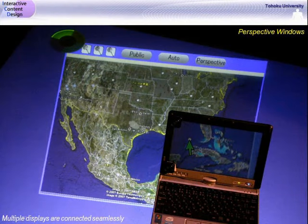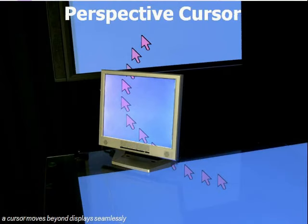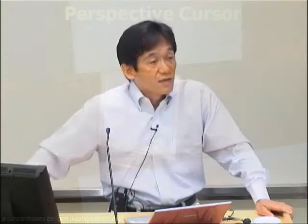And in addition to the wall type or table type display, we can use a mobile display like this. And the perspective cursor moves according to the user's position. The cursor moves according to the temporarily generated connectivity. If he moves a little bit, the connectivity will change, then the displayed position of the cursor will be changed.